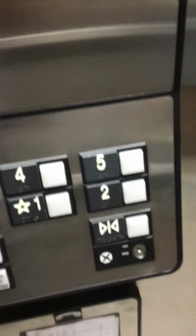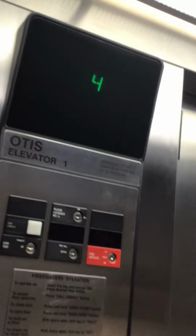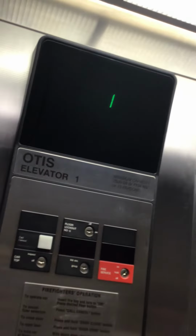Get a cab view. There's the alarm, there's mercy, there's your buttons, and that's your phone. 2,500 feet per minute. Let's take it for a ride. I don't know why the elevator keeps going up and down like this. I don't know. Same thing at the Whiteman's Grocery Store, like in 2017.